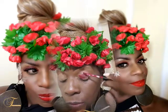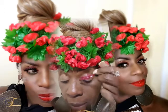Wow. So now I'm going to use my Boss lip gloss by Flori. It's creamy, then it turns into matte. See, I can use this like this because I only use this on myself. I don't use this on clients, only on myself. So I'm going to do all over the whole entire lid.